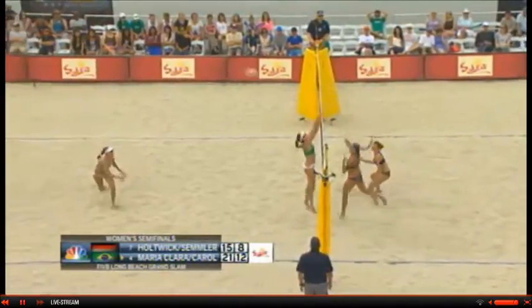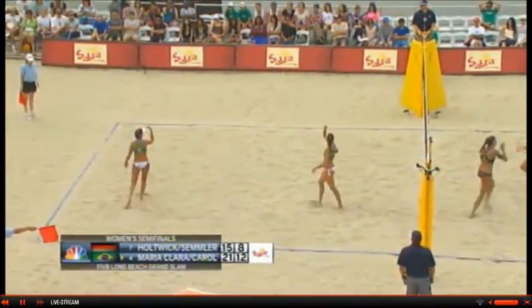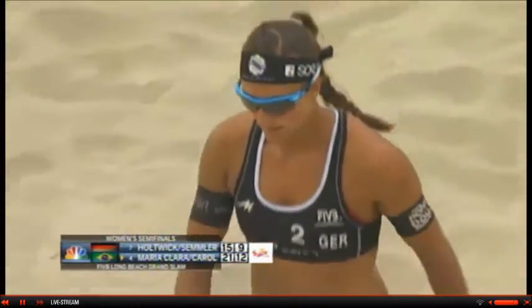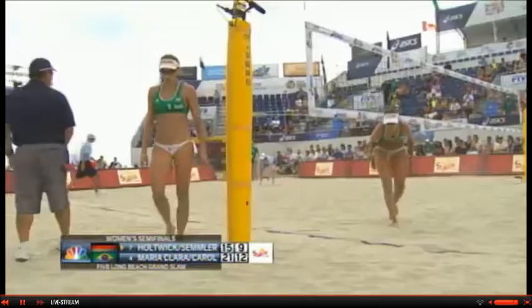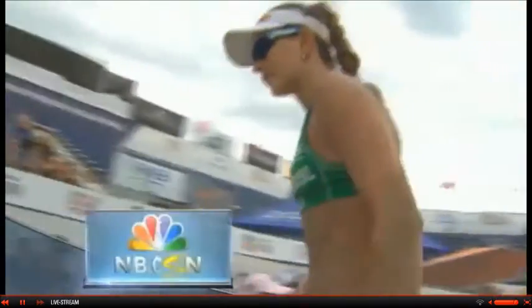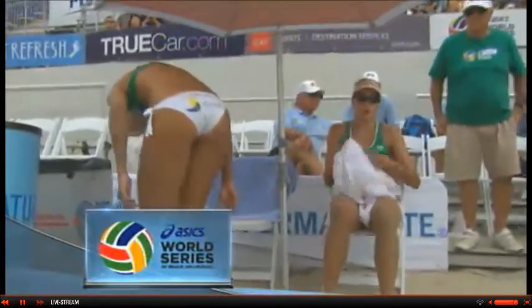Interesting, I think Brazil changed their tactics by going after Semmler. Oh, great shot to the back line. They were going after Holtwick, but as soon as Semmler made a couple of passing errors, they've gone after her. It's a bit like going after a wounded animal. And that's exactly the situation that Germany find themselves in at the moment.